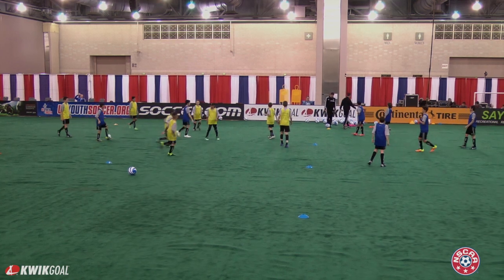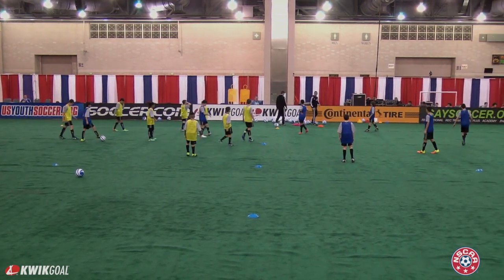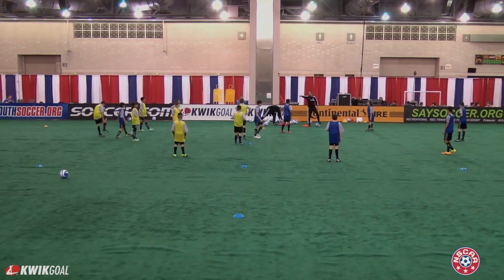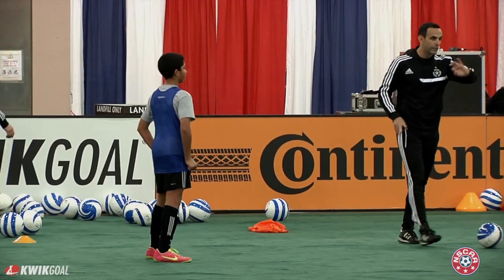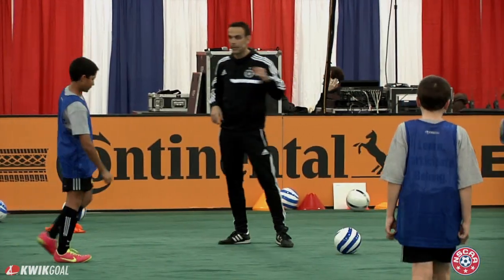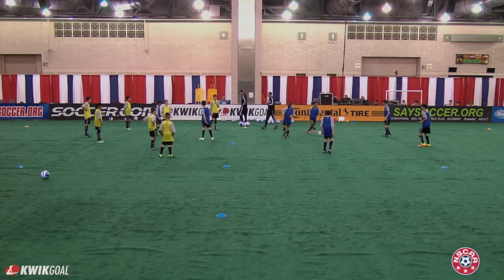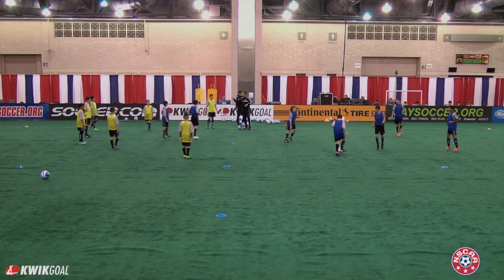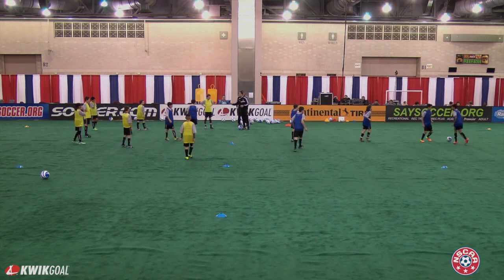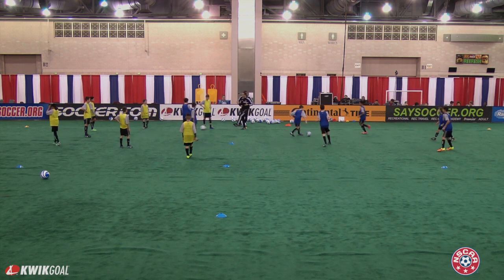And hold. And stop. So when the game is going on, go back in, Nick, please. When the game is going on here, we're passing and controlling on the move. Pass and follow your pass. Go ahead. Give me that ball, please. Right? When blues win it, 2 yellows go, and then you'll be working on your passing and control while you're waiting. Okay? Game on here.